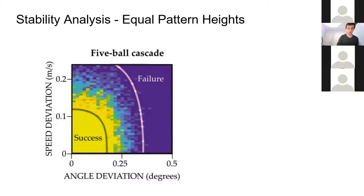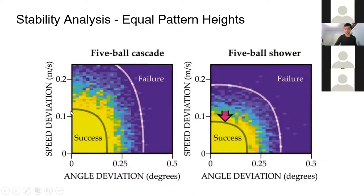So here is the combination of noise that always results in a juggling success for the five-ball cascade. And out here, our juggling simulation is always destined to fail, essentially. And this is some gray zone where sometimes, depending on the noise, how lucky we get, it's going to succeed and sometimes it's going to fail. So this is what it looks like for the cascade. And so we can compare its success, its relative difficulty, with the shower performed at the same height if we do the same plot for the shower.